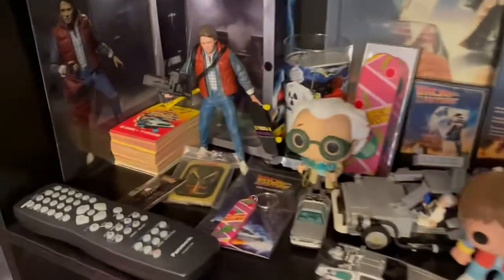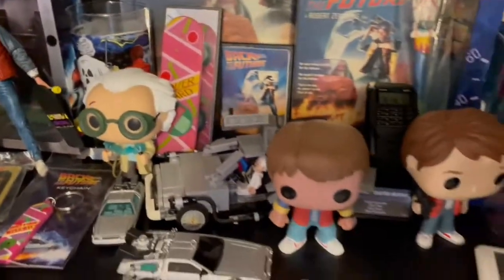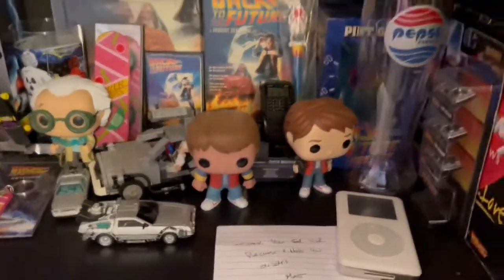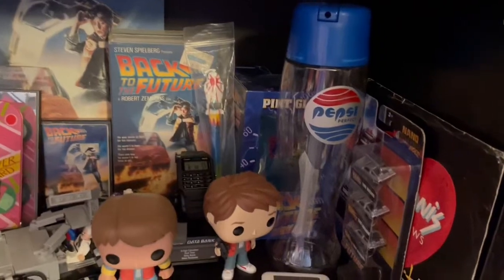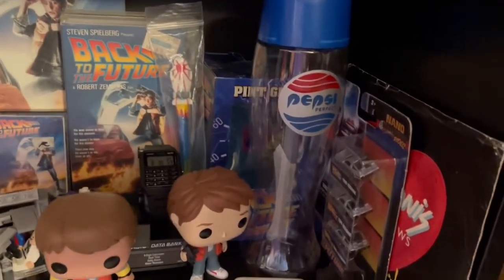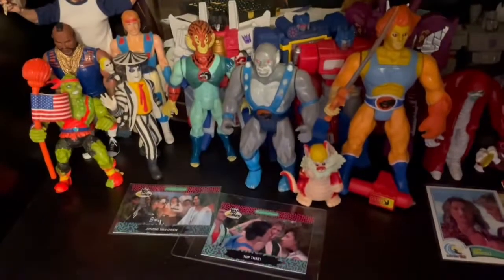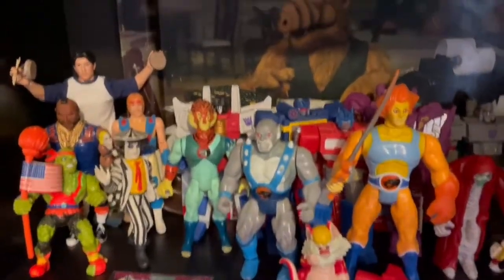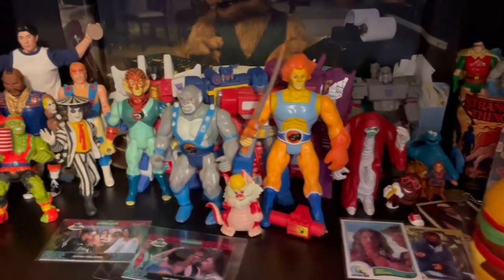Go down to some Back to the Future swag here. We got the recent NECA Marty McFly. Just some random Back to the Future collectibles. We got a Mexico-only release in cinemas Pepsi Perfect drinking bottle. And then we go down here. We have an assortment of Saturday morning heroes and different icons of pop culture.